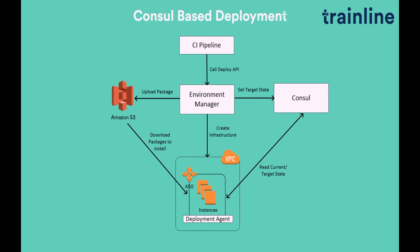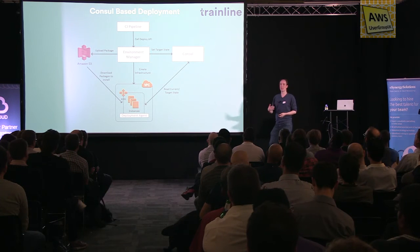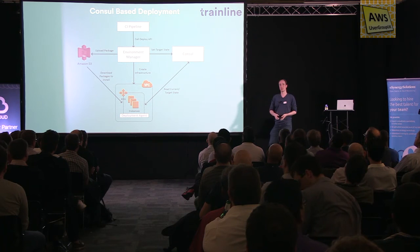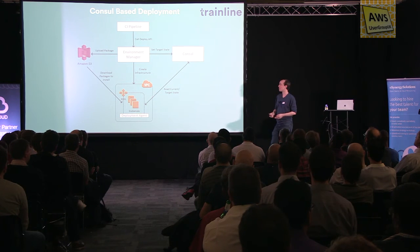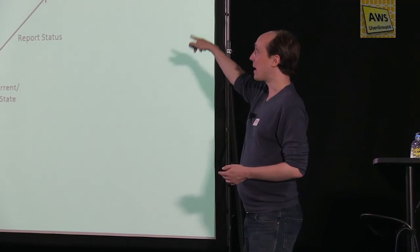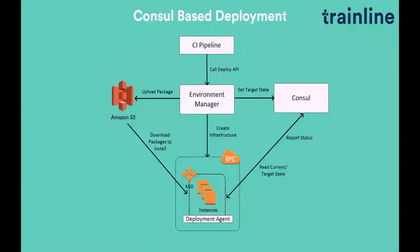So as a developer, you don't need to know what the tagging standards are. You don't need to know what the naming standards are. You just have to say, deploy this thing, and it will take care of it. It'll be consistent in every environment it's deployed to, which is using the same map. And finally, the instances report status back to console, so we get a real-time view of how deployments are progressing across the environment as well.